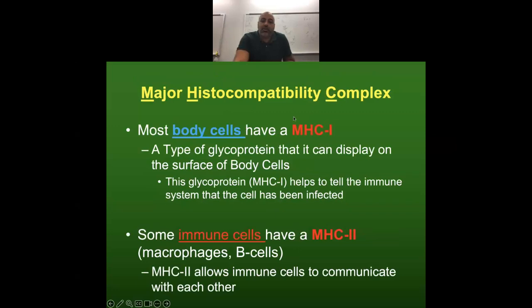All right. MHC, any cell that has a nucleus can produce MHC1. It's a protein structure, sugary protein, glycoprotein. So the only cells that can't are red blood cells. Any other cell has the ability. So that's why when patients catch malaria, which infects red blood cells, they can't clear it because they cannot present on MHC1. The CD8 cell can't see it, can't kill it. You can't self-clear malaria.